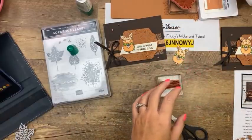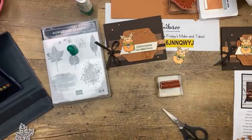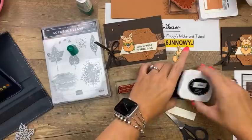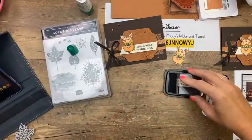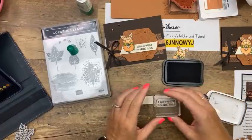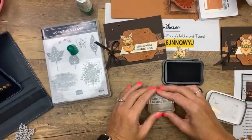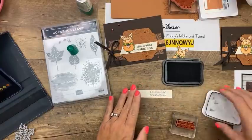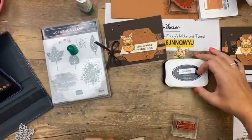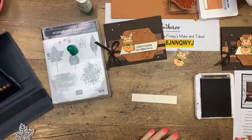Okay, so now we've got this little piece, oh, that's okay, I've got another one. I've got a strip of Very Vanilla. And, Brenda, I have one of those and it does not work great for me at all. It never cuts things out right. Oh, I did that in the wrong color. I don't want to do that in Memento. It slices things up. It doesn't know the outside line.